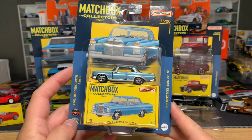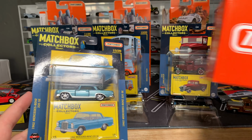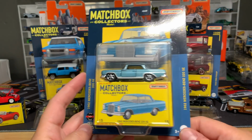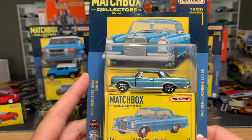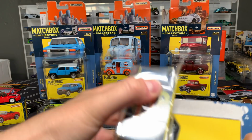Now this is the 1962 Mercedes-Benz 220 SE. Just so you know, same casting. So this one is done with the Hot Wheels Real Riders. These have the two-piece tires. Let's look at this one.